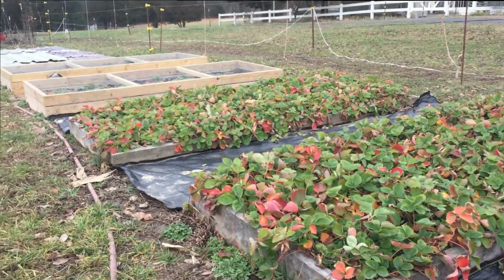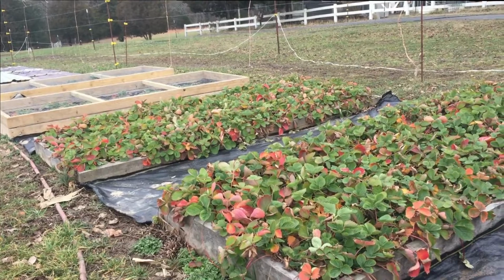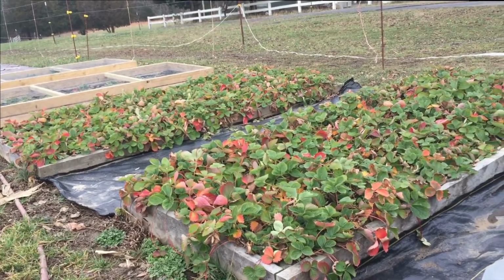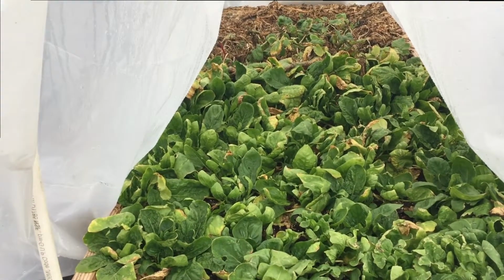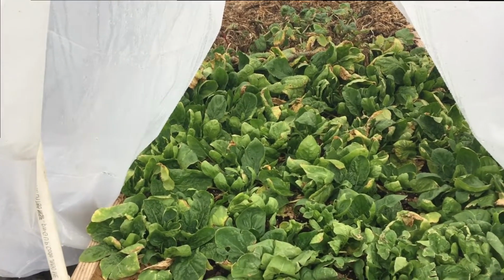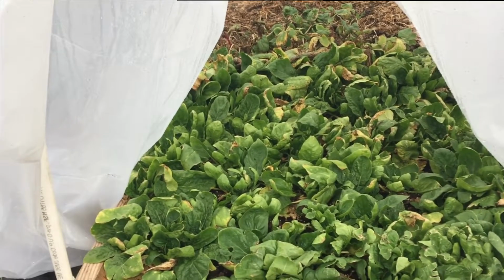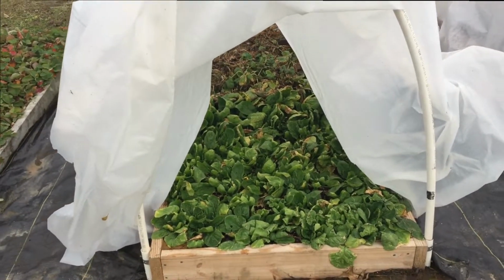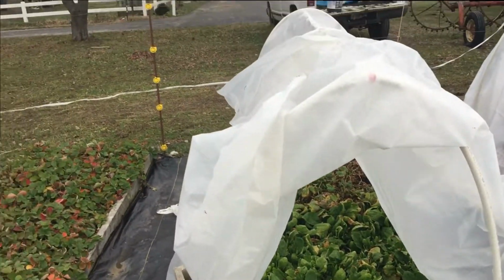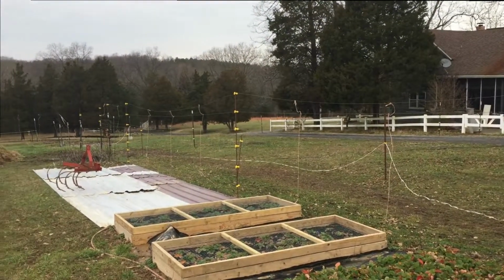Strawberries are still green, although not as pretty as they were earlier. And we're still getting some herbs. We made salsa for New Year's Eve and went out and got fresh cilantro. So we've still got some green things growing. But I just kind of wanted to bring you up to date on what's going on on the farm.